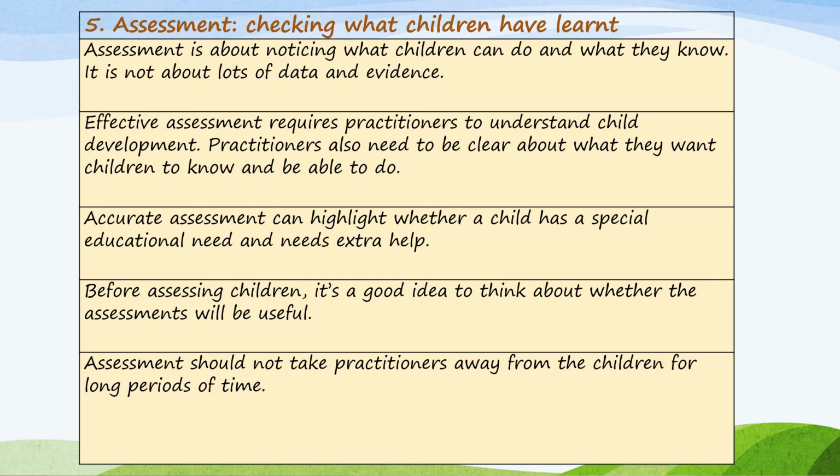5. Assessment, checking what children have learnt. Assessment is about noticing what children can do and what they know. It is not about lots of data and evidence. Effective assessment requires practitioners to understand child development. Practitioners also need to be clear about what they want children to know and be able to do.